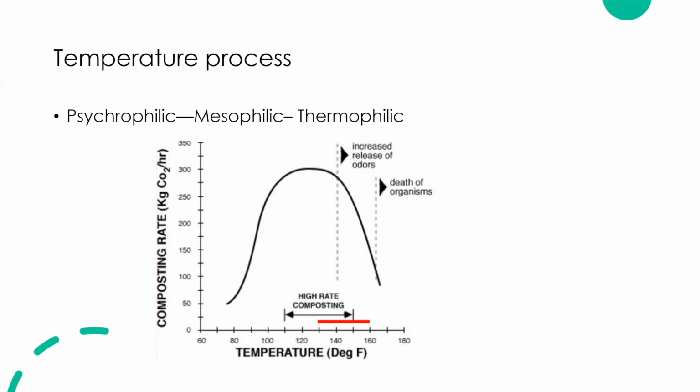But you can see as the temperature goes, it's your upside down bell curve here, with the temperature at around 130 to 160, you have the release of odors and the death of organisms like your weed seeds, and any bacteria that might be in the compost pile, like E. coli, different things like that. You want to make sure that it gets heated up properly to that kind of 130 range. That's where you get that release of odor, it won't smell anymore, things like that.